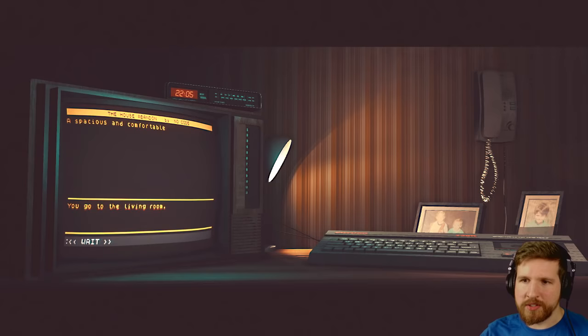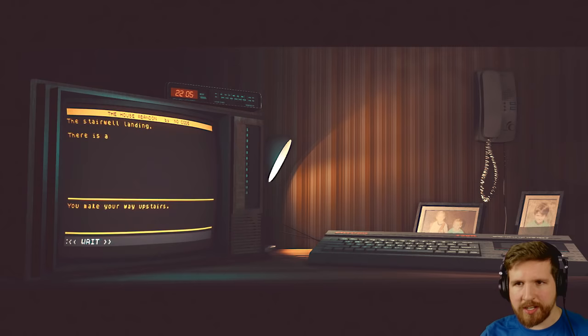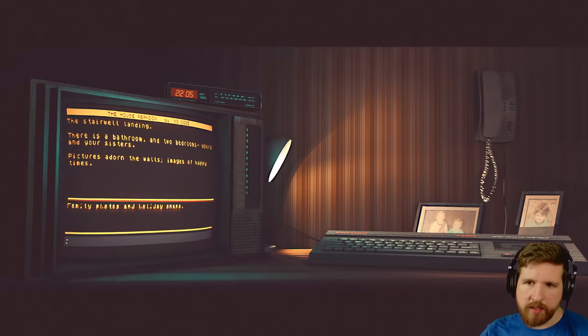You go to the living room, a spacious and comfortable living room. We spent a lot of good time in here playing board games with the family. Warm and inviting. Look at living room. There's nothing here of interest. Well, fine. Go to hallway then. Oh, I wasn't bored that time. Interesting. Okay. Go upstairs. You make your way upstairs. The stairwell landing. There's a bathroom and two bedrooms, yours and your sister's. Pictures adorn the walls. Images of happy times. Look at pictures. Family photos and holiday snaps.